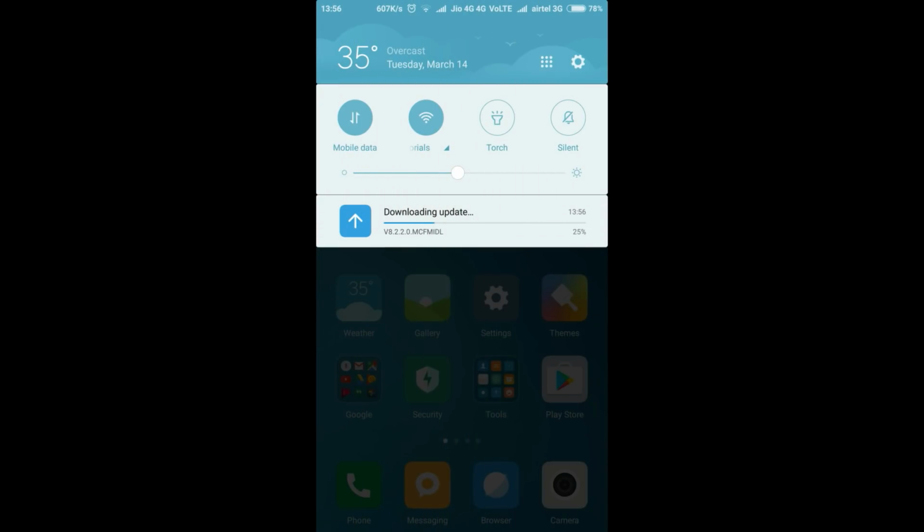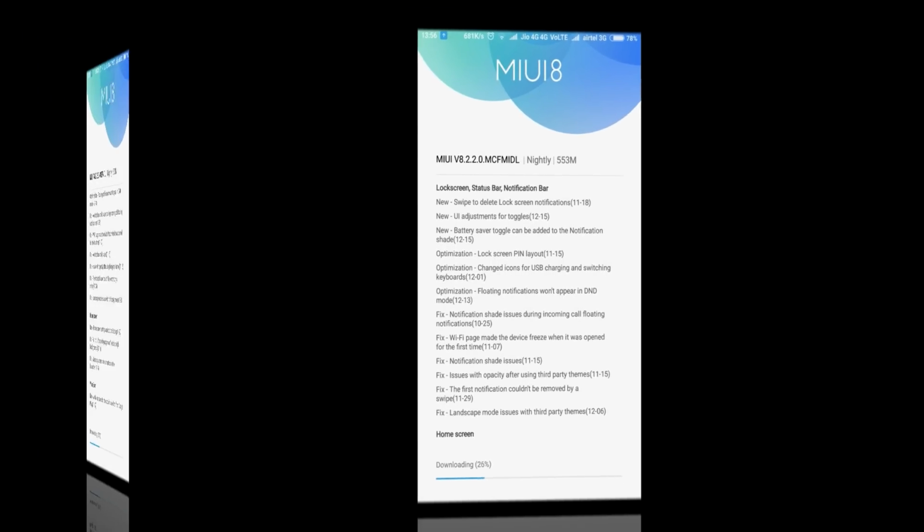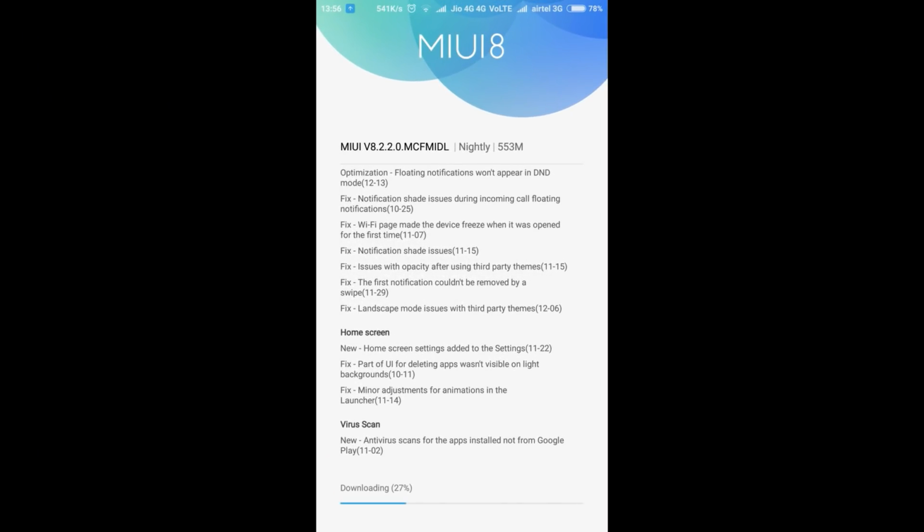Alright, so a few days back I got a notification for an over-the-air update to 8.2.2, and let's have a look at the changelog first. There are certain new features like swipe to delete, lock screen notifications, UI adjustments, battery saver toggle has been added, lock screen pin layout has been optimized, and there has been a lot of bug fixes, which is what mainly this update is about. So there's not a ton of new features included in this particular update, but it's more of an optimization and a stability update.